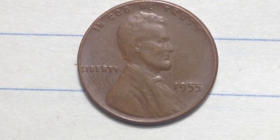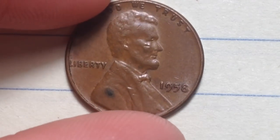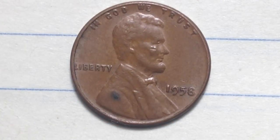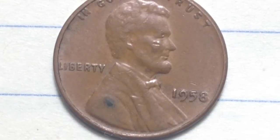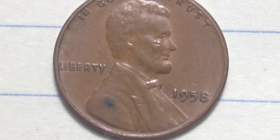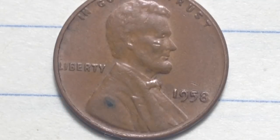And now the final one we have is 1958. I should make a note that there are a couple of different varieties that can exist with the doubled die coins. So you might see, for example, a type 1, type 2, type 3. If you want to know the actual price associated with them, you have to look them up by the very specific type. These values that I'm giving you are just for the most valuable type. So keep that in consideration.